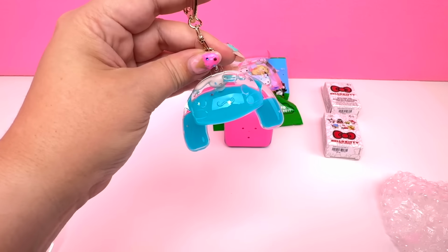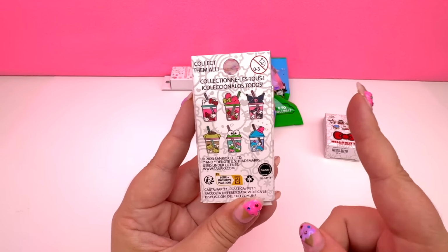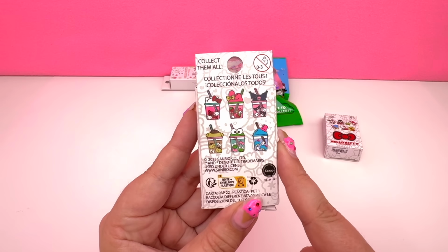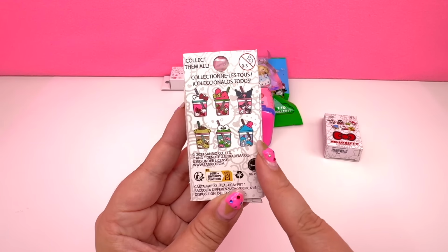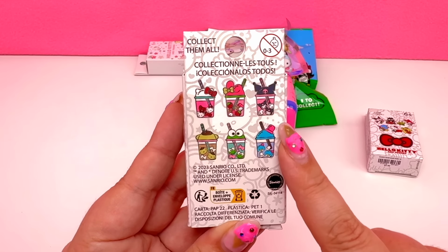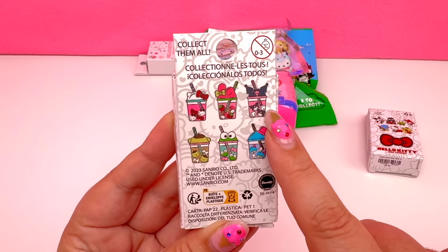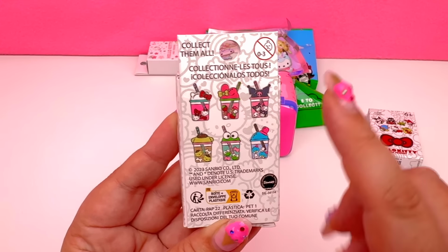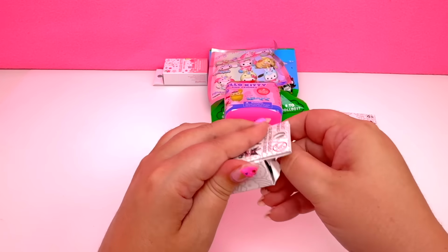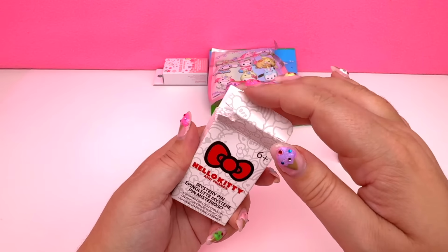This is really cool. Now this mystery pin, you guys, I was really excited about. Actually, I wanted to open this first. Why didn't I? I should have. All right, so this is like Little Boba. I think that is just so cute. I love the details of these pins. So we have Hello Kitty, My Melody, Kuromi, Pompompurin, Kuropi, and Tuxedo Sam. So I am so excited to see what this one is going to look like. So let's go ahead and open this.